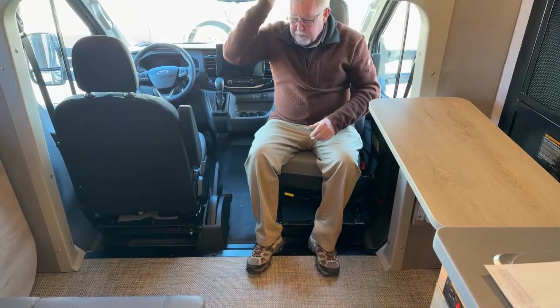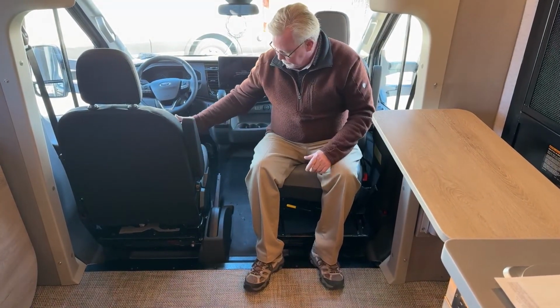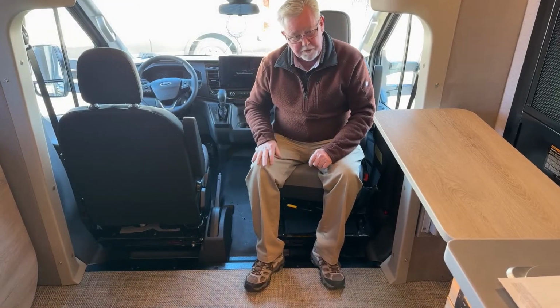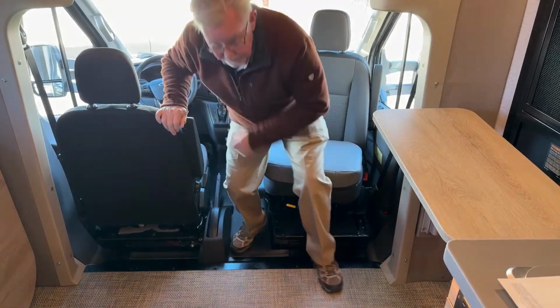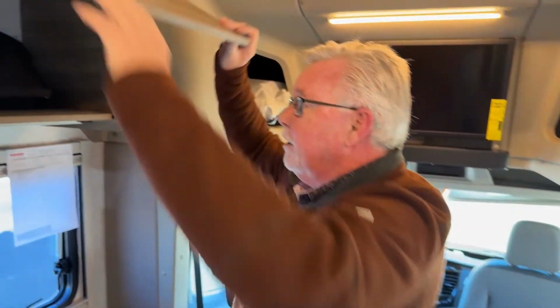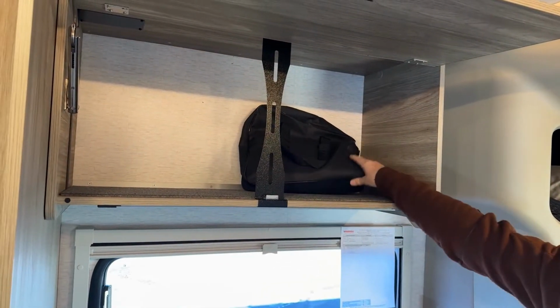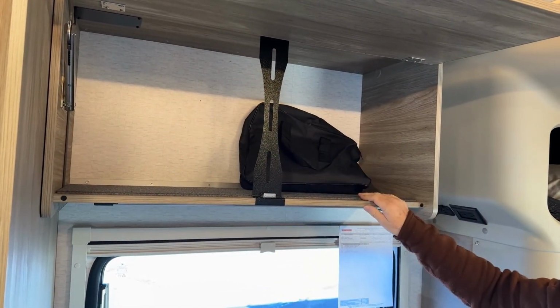And it actually becomes part of the living area when you spin these around. And both these seats, like I said, will spin around. Okay, overhead here, we've got another storage compartment. Let me show you this. That's a pretty good size one. All your owner's manuals and everything right here.